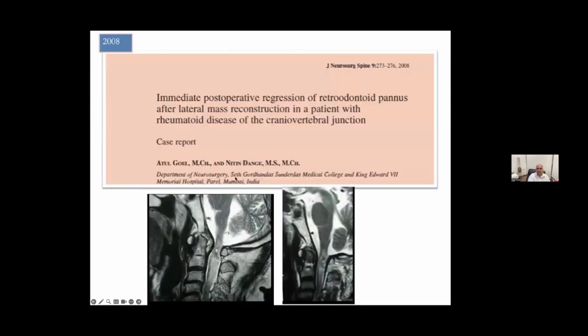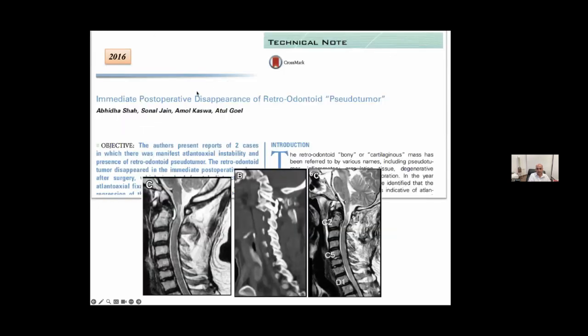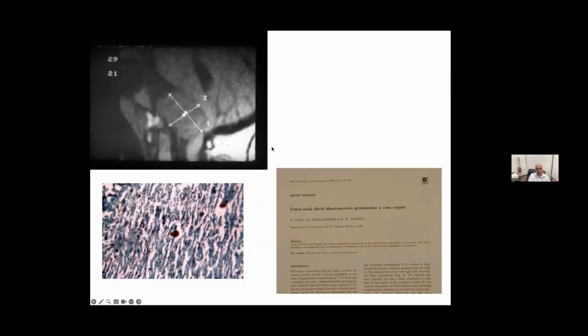Retroodontoid pannus in rheumatoid arthritis is evidence of craniovertebral instability. This is buckling of the ligament. We said that there is no need to remove this pannus. Retroodontoid cyst is evidence of an unstable atlantoaxial joint. You don't need to remove this. You just need to stabilize it. And there can be immediate postoperative disappearance of this retroodontoid cyst and tumor.